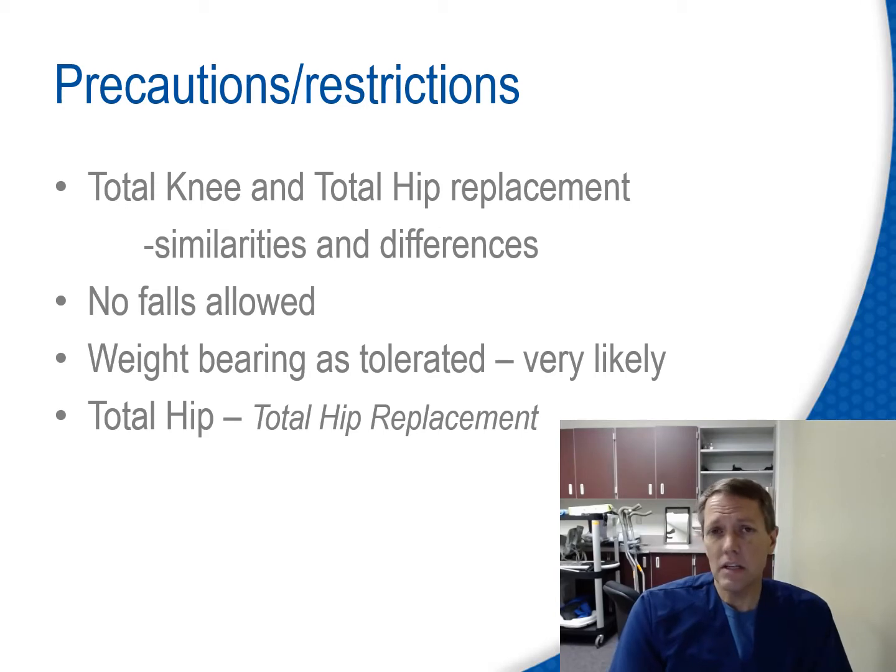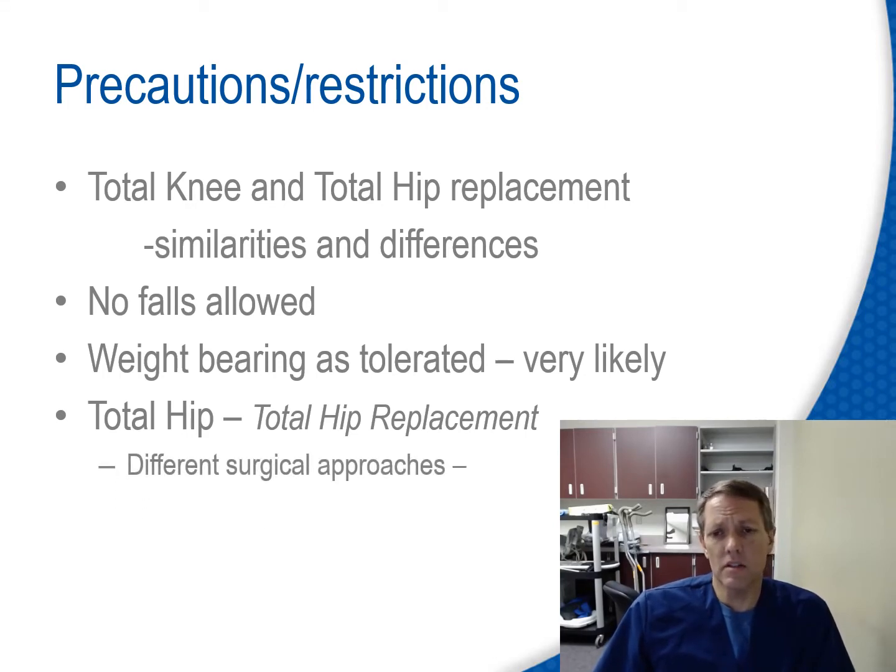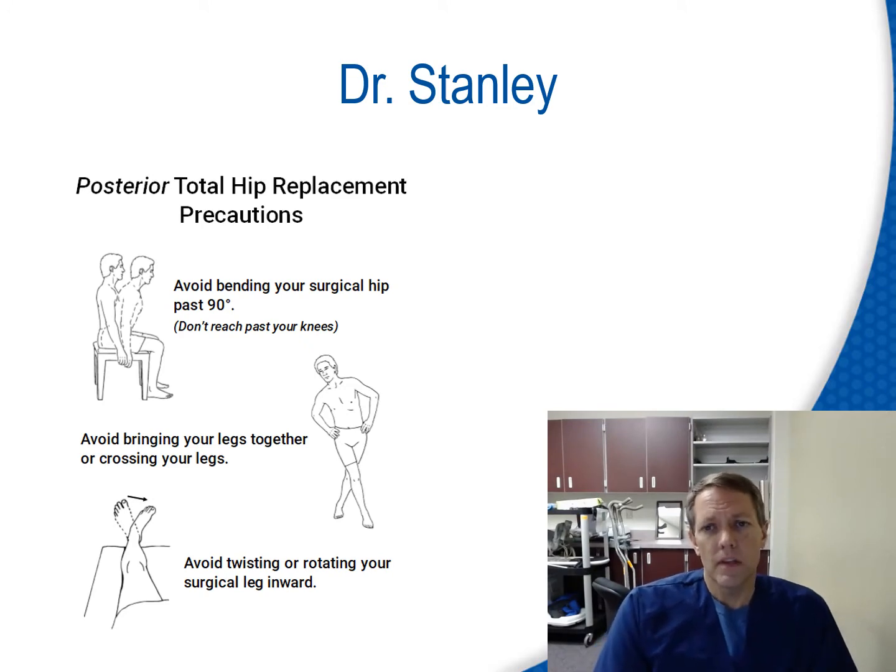So if you're having the knee replacement, you don't need to necessarily listen to the next few minutes of what I'm talking about. It's just for those people having a hip replacement. The precautions you have are based on different surgical approaches that the doctor will take. You should have handouts from your physician specifically that go over these precautions, but I'm going to talk about them here as well. These precautions could be from 6 to 8 weeks or as many as 12 weeks. Your surgeon will let you know when you can relax on some of these.